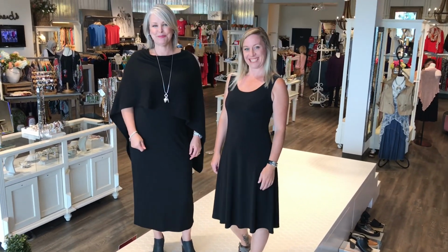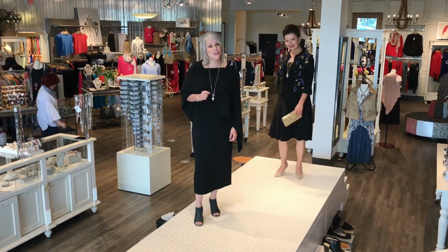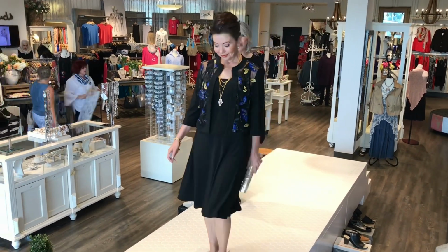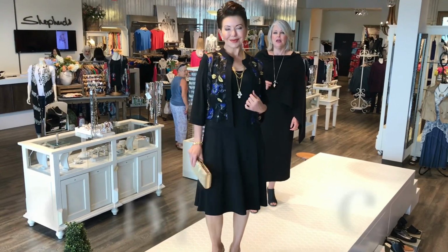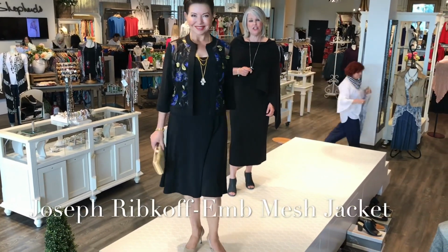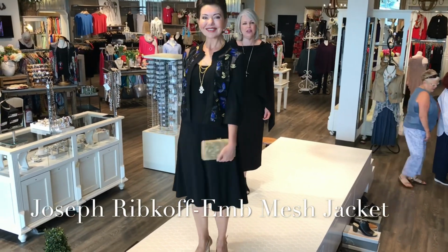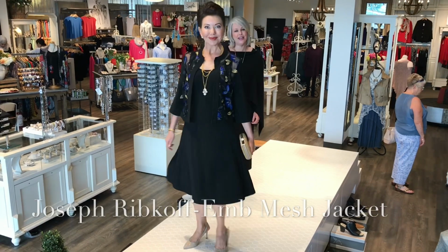Really universal. Here's the Simply dress styled up for evening. Now this dress again is made by Simply. It's $120, made of polyester, wash and wear, just fabulous. We've paired this with a Joseph Ribkoff evening jacket because this dress is super feminine, and you can see how you can take it to evening really easily by adding a jacket, some great accessories, and a great bag.